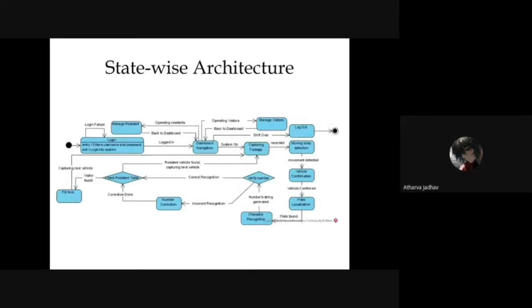This is the state-wide architecture, showing how our system will exist at a certain point. Initially, a login is a must for the security guard, after which he will be guided towards the dashboard, and from the dashboard he can perform multiple things which will be explained in the demo.